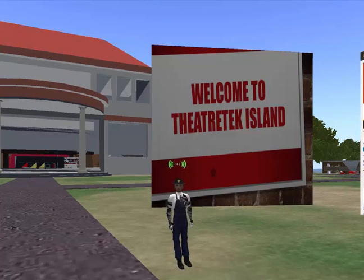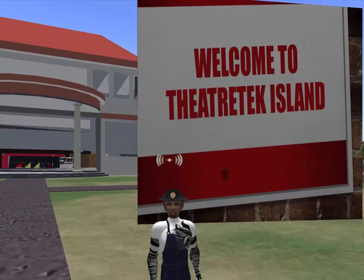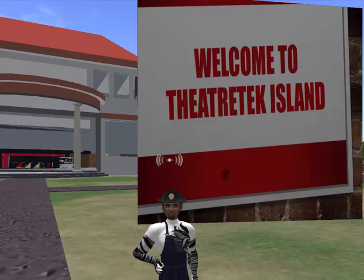The creation of TheatreTEK Island alleviates these difficult situations, and in addition to being a simulation tool for set design, it is also an educational tool, showing and preparing students for different things that they may encounter. For my purposes, this island is really a starting point for beginners. High school students with little to no experience in technical aspects of theater, as well as design elements.